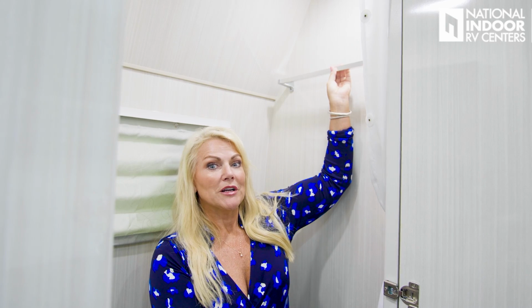And I talked about the hand towel holder. Well, even better, there is a big towel holder here. You don't see this in a lot of Class Bs. You don't even see it in some of my Class As. So that's a nice feature.